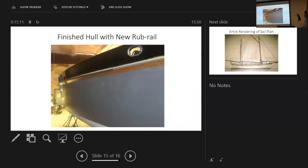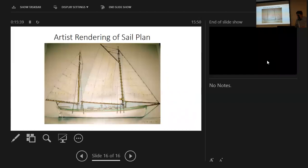We're working on finishing the rub rail, which is about 3.5 by 5.5 inches. It's a little difficult to see the scale of it there, and unfortunately, I don't have any more pictures of the boat at this stage, because you can't really get back. It's in a building where you really can't get back and take much of a panoramic shot of it. So that's kind of it. This is a rendering of the boat done by the previous owner.